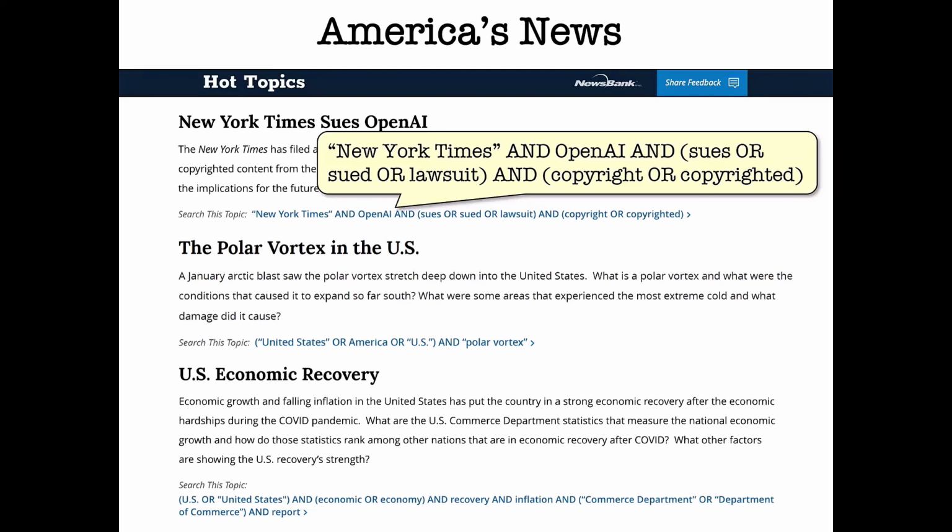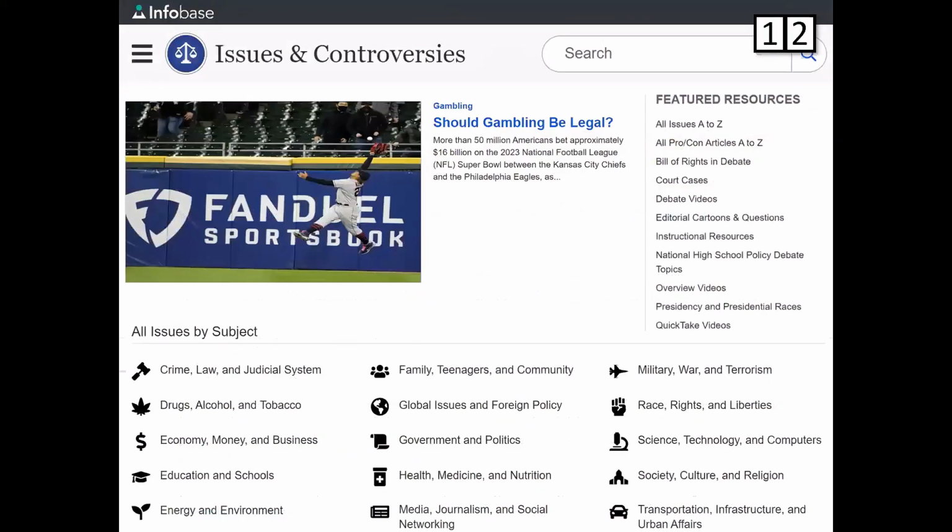Okay, we also have a few databases that focus specifically on controversial issues, like pro-con issues. So if you have to write an argumentative research paper or a persuasive essay, or participate in a debate where you have to take a side on an issue and defend your position, these databases can be very helpful. And this one is called Issues and Controversies.